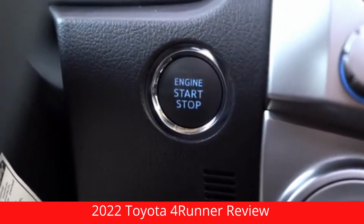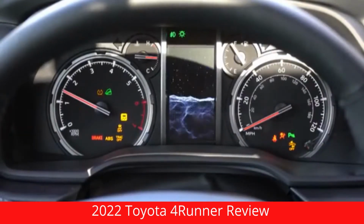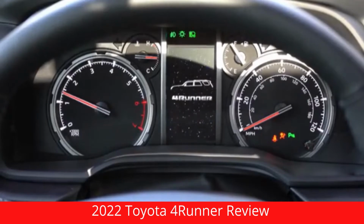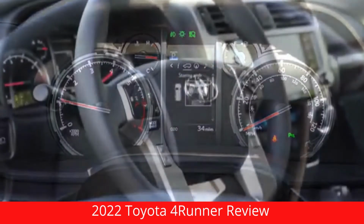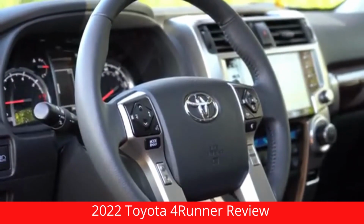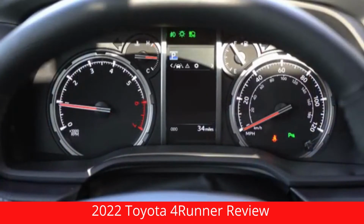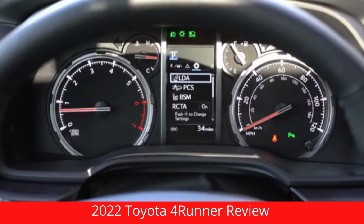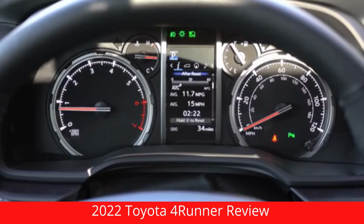But now let's go ahead and take a look at the gauges. Upon startup, you got your tachometer all the way to your left. Speedometer is on your right, and there's a small digital display front and center. To control what is on that digital display, simply use the steering wheel mounted controls found on the right side of the steering wheel. It's going to give you things like your average miles per gallon at any given time, how many miles you have left until you hit empty, and it looks like we're just about at a full tank and you have 382 miles until you hit empty. So that's definitely a decent range.